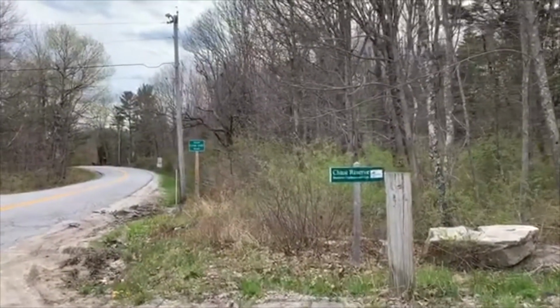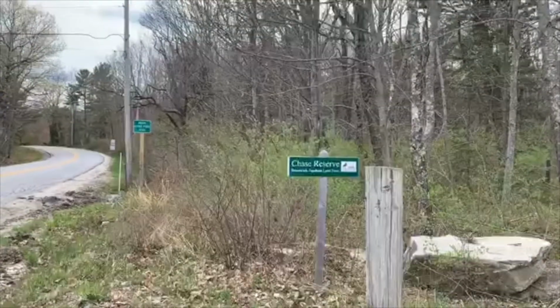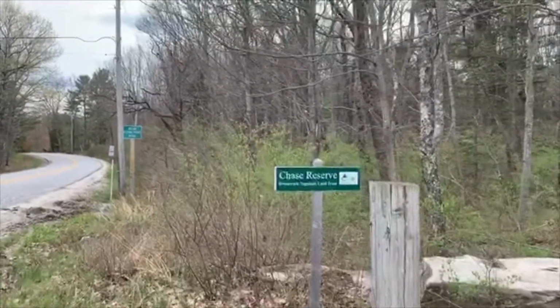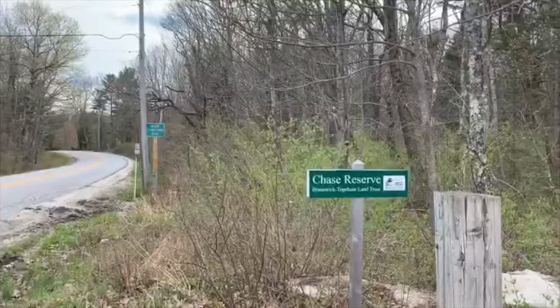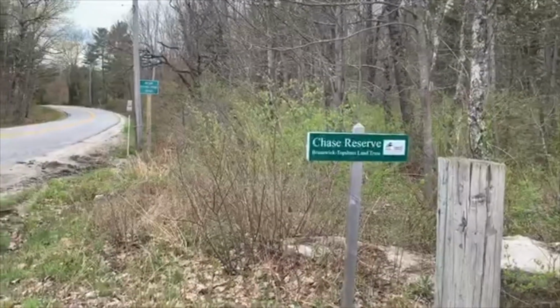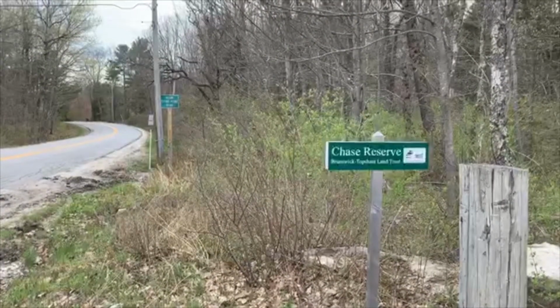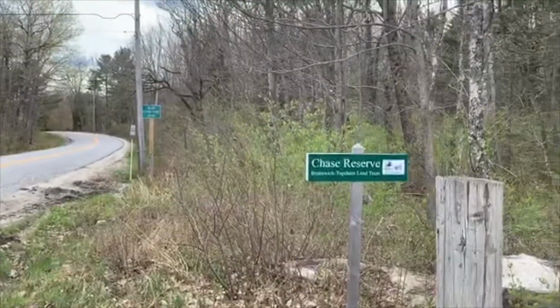I'm a board member with the Brunswick-Topsham Land Trust, and today I'm going to show you around the Chase Reserve, which is a land trust property right near the border with Freeport, just near the line between Brunswick and Freeport, where Bunganuk turns into Flying Point Road.